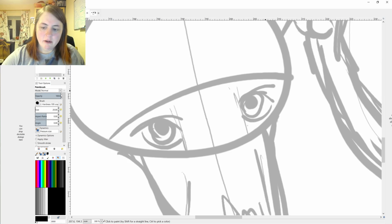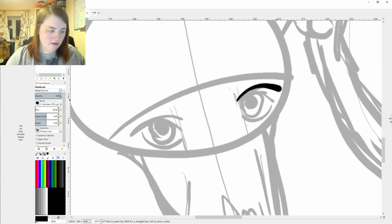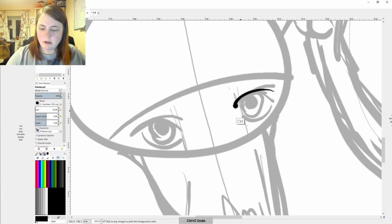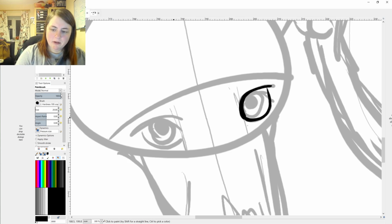So first things first, we have got the right layer. First things first, we have the eye, which starts faint, gets heavier. Not that heavy though. It's kind of two lines. The first one comes down like that, and the second one comes like that. There we go. And this one's much the same.